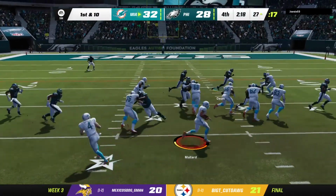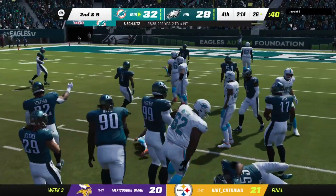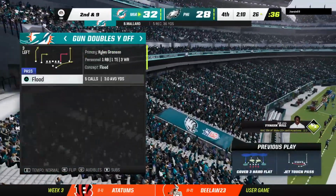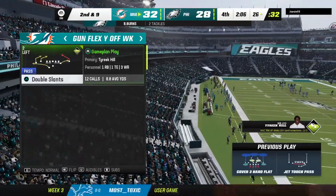Oh, they're going to run a little pop pass here. Miami does a nice job there defensively, being able to diagnose that little touch pass. They saw it coming, converged on it before he could get much out of it.